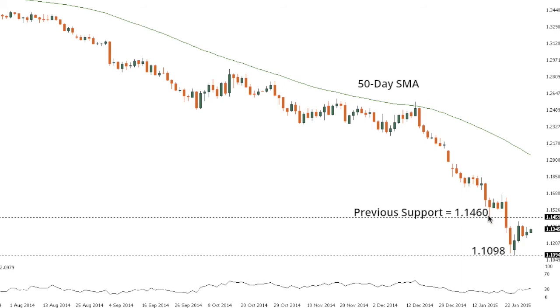A break above 1.1460 would open the door for a little bit more of a correction, but ultimately a lower top is sought out in favor of a bearish resumption somewhere below the 1.1680 area, and only back above the 50-day moving average, which comes in all the way up at 1.2058, 1.2060, would compromise the bearish outlook.